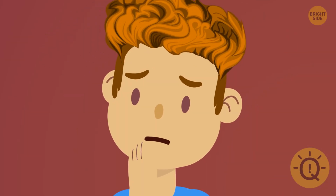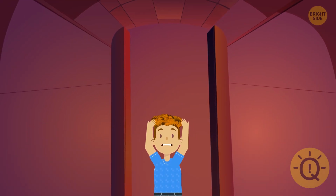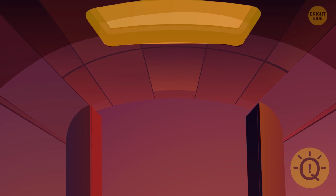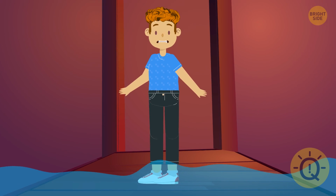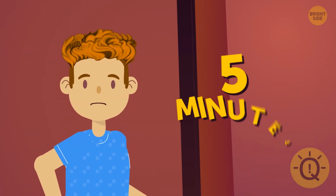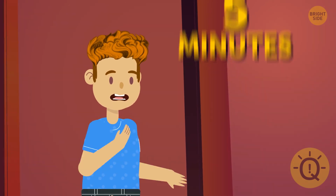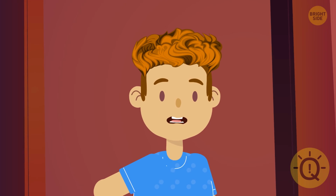You wake up in a room with no windows or doors. The ceiling is extremely high, and the only way out is a closed hatch at the very top. Suddenly, the room starts filling with water. You've checked everywhere. There's no way to turn it off. You know that help is on the way, but they won't be here for at least 5 minutes. You're pretty sure the entire room will be flooded in 2. You definitely can't hold your breath for that long.